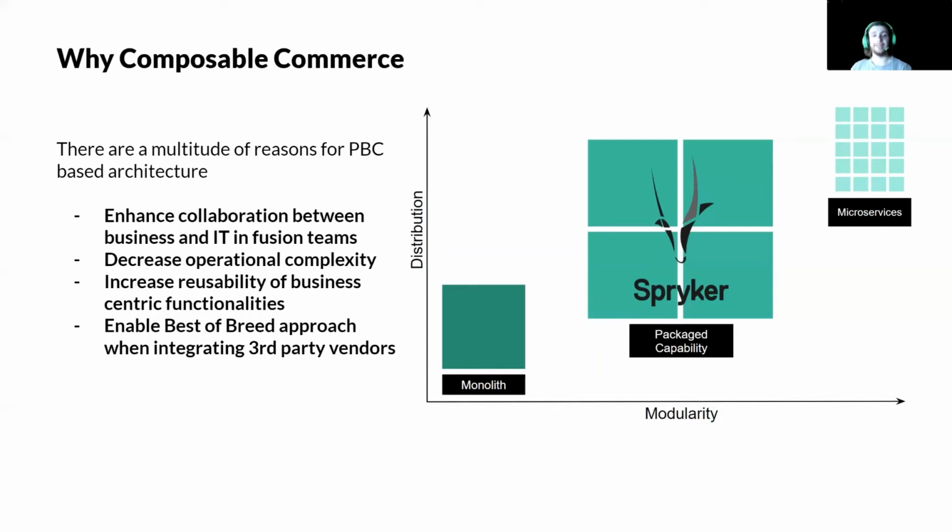And finally, it enables you to pick the best of breed vendors for your project, being able to choose the best vendor that suits your business needs best from all available PBCs.